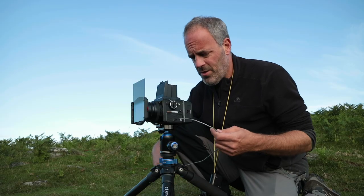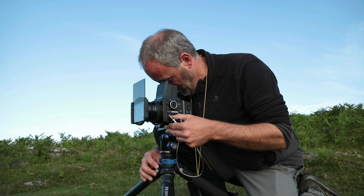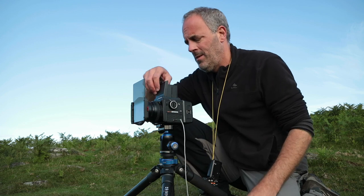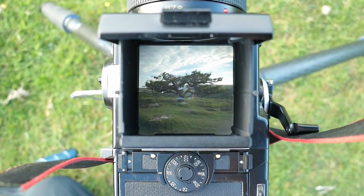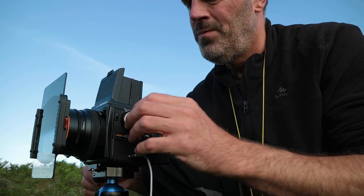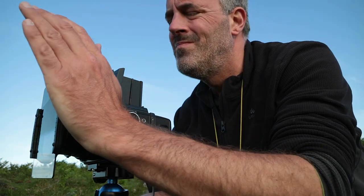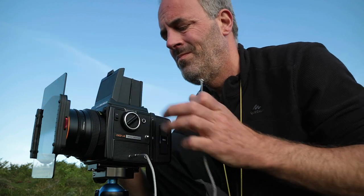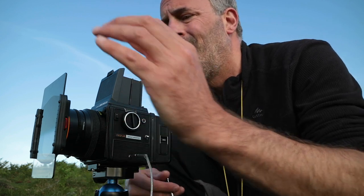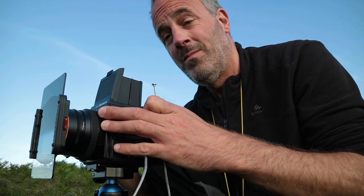Well, I'm set up nice and low to this tree. So I'm finishing this off with black and white, Ilford Delta 100. Nice composition with nice cloud shapes in the sky as well. And the last frame. There we go.